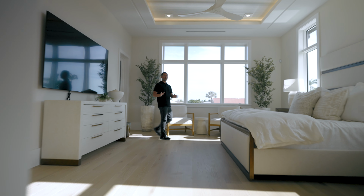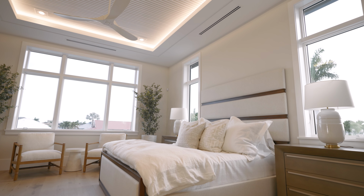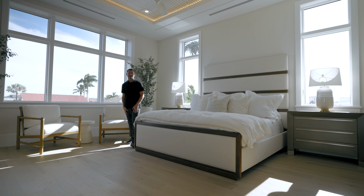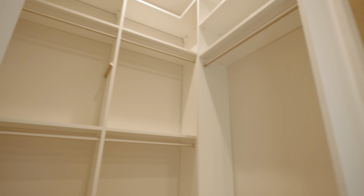This room has a lot of great features, such as this awesome ceiling detail, lots of windows, including a great view of the canal, as well as a door for easy access out to the lanai. Something that sets this house apart from all the other homes in the neighborhood is that it has two large closets, so you don't have to worry about fighting with your wife on which closet you're gonna get.